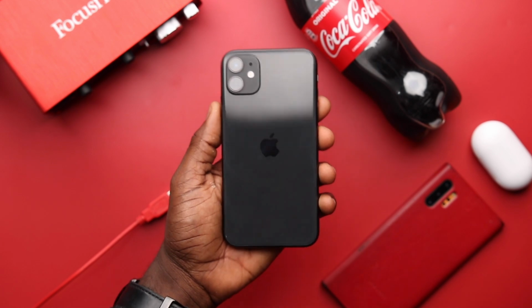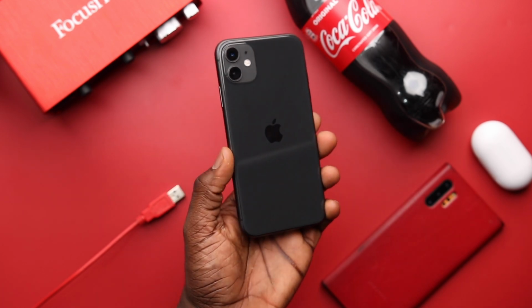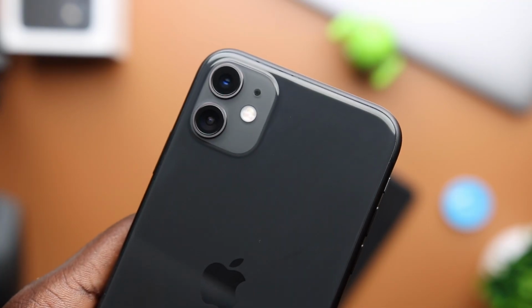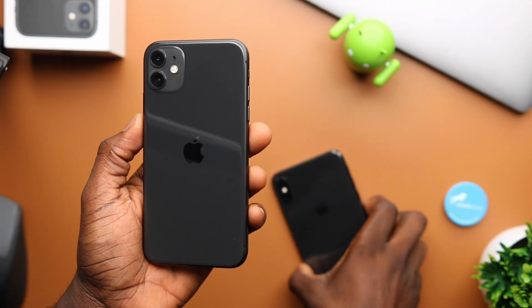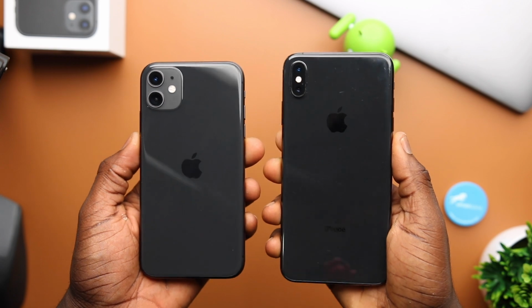As far as the build quality on this device, the back is really glossy and is a fingerprint magnet, and the camera cutout is this rounded square matte finish with now dual cameras, and the iPhone logo is a little bit lower. The iPhone XS had dual cameras as well, but this implementation might not look nice in pictures, but it looks okay when you hold it actually.